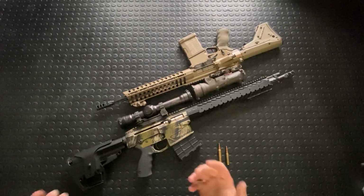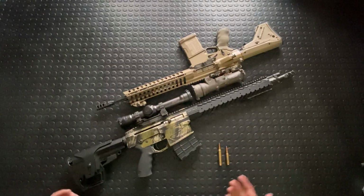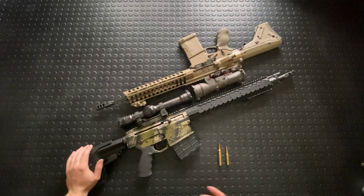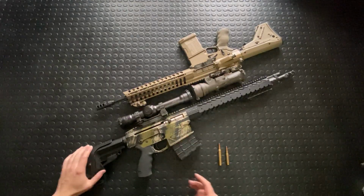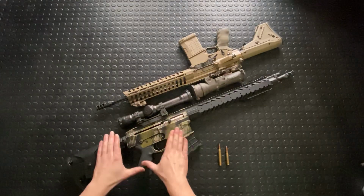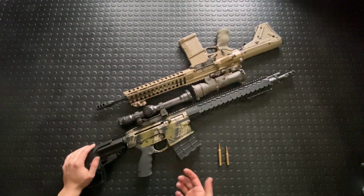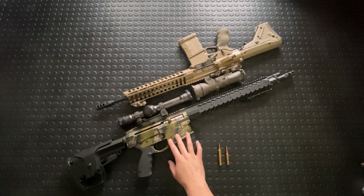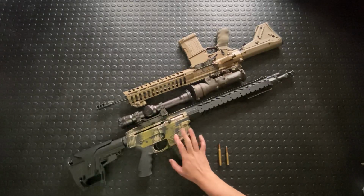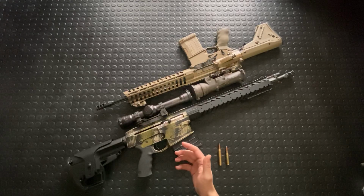So NEMO went about this 300 Win Mag gun. That's pretty cool. This gun dates back to 2013-ish, 2014. This particular example was imported into Canada because I'm in Canada, and yes, we do have guns, as you can see. But this was imported by the first owner back in 2014, 2015. He kept it until very recently when he sold it.